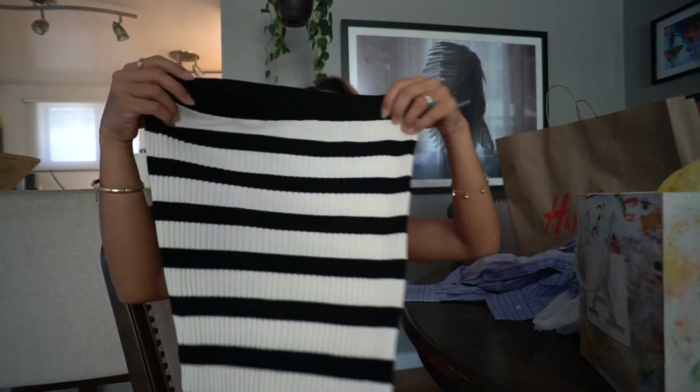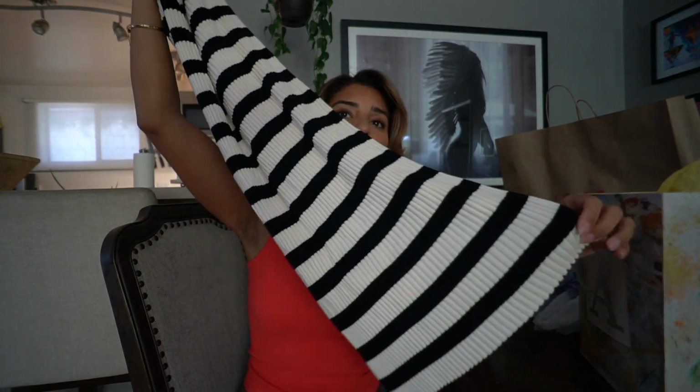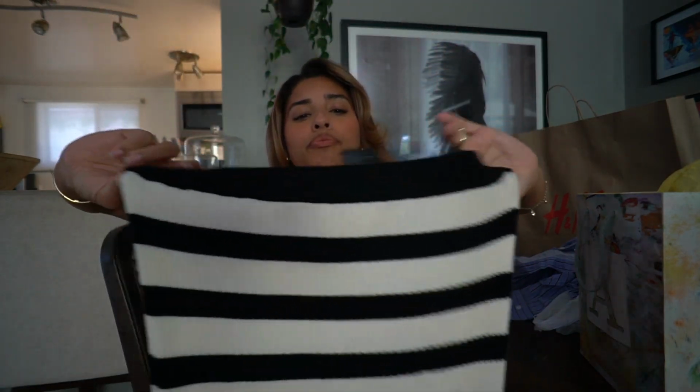So I got this skirt, which I've already worn. This is actually dirty. I just took it to show you guys. Well, it's not dirty, but I mean, I wore it. I just pulled it out to show you guys. I've worn 2 of the things already because it was a little cooler for a few days right at the beginning of fall.